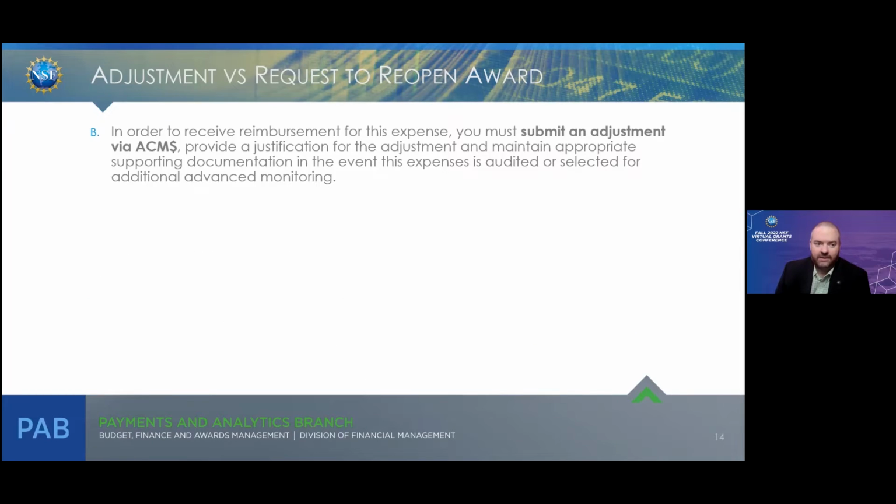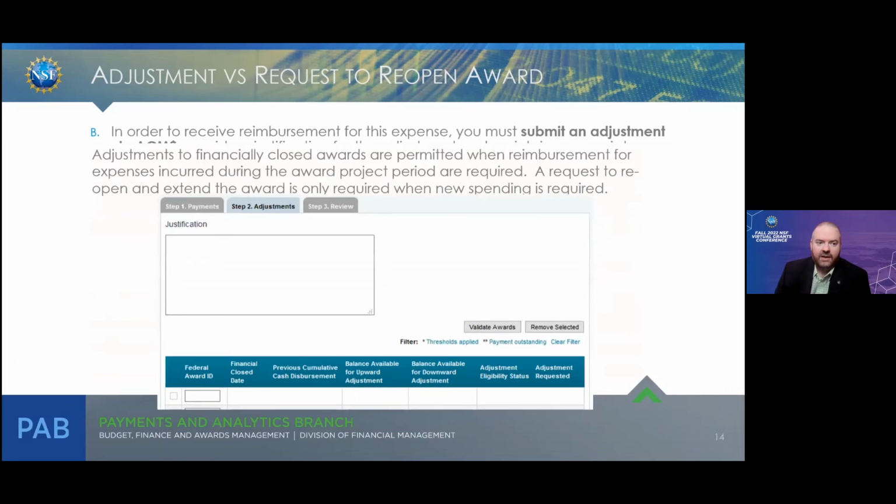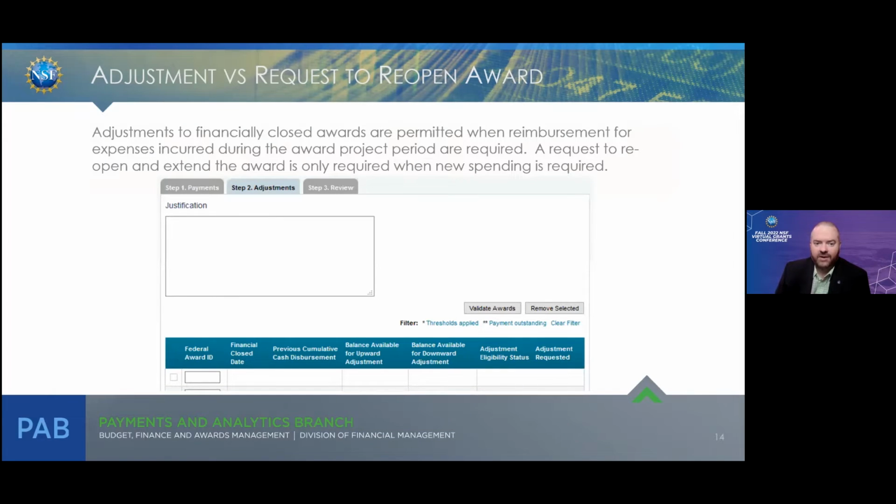The answer is B. Adjustments to financially closed awards are permitted when reimbursement is for expenses incurred during the award project period. A request to reopen and extend the award is only required when new spending is required. And the adjustment can be performed here as displayed on Step 2, the tab Step 2 Adjustments. You would simply enter the award ID, click Validate Awards, and you would be returned an eligibility status message on whether the award is eligible for adjustment.